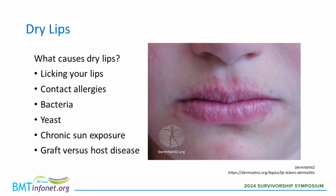Along the same vein as dry skin are dry lips. Now, this is very bothersome, and there can be a number of causes for dry lips. One very common cause that we see is licking your lips. So, of course, if you have dry lips, as you know, it can be really hard not to lick them. However, this can cause worsening of the dry lips and even cause a rash around your mouth. There's something called contact allergies. This is how we see a skin allergy show up. Basically, it's a rash and it's over your lips and it can be very dry.